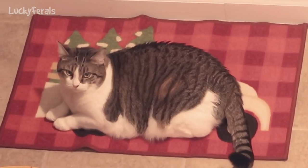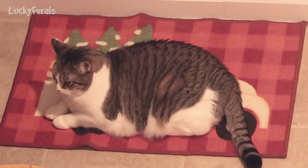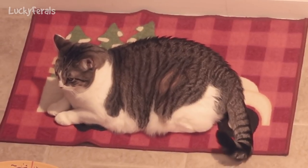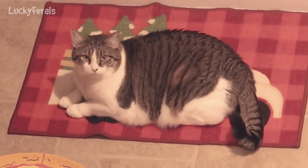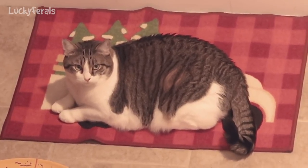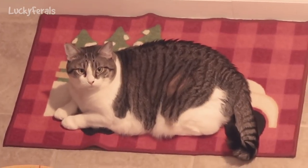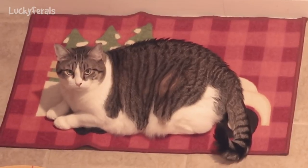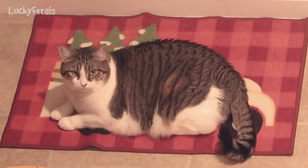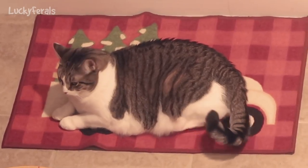And there's Stella on her favorite Christmas rug from last year. This is Stella's truck rug. There's a white pickup truck on it with Christmas trees. Stella, would you like to get up so we could see your rug? You want to get up and show us your rug? Yeah, come on, show us the rug. Get up so we can see the rug, Stella. No, you like it? You don't want anyone to see it? Can we see the rug, Stella?